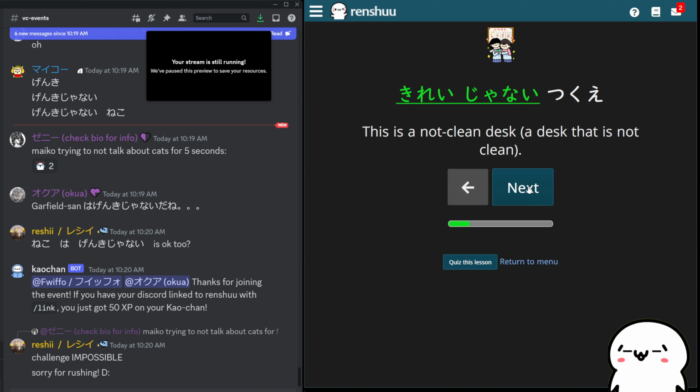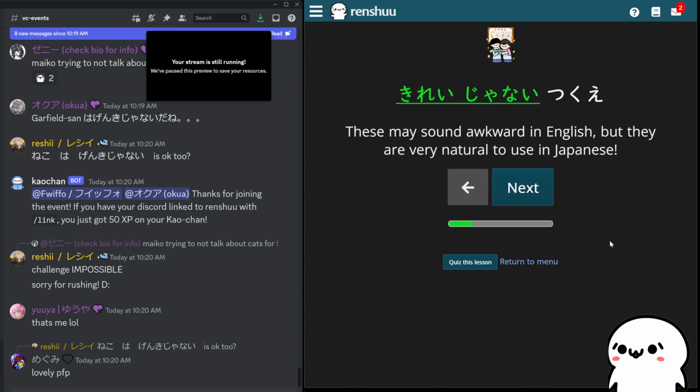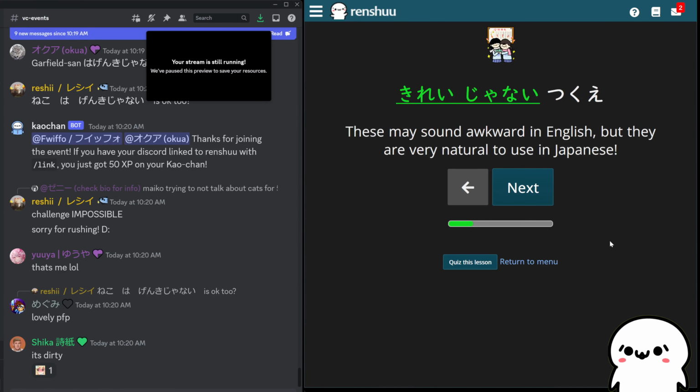We have a desk that, hopefully this is none of you, that has all the books jammed in and pushed into the desk. A kirei janai tsukue, a desk that's not clean. And it's worth pointing out that, in English, if we saw a desk and it wasn't clean, what would we say? We would say, that desk isn't clean, or that desk is dirty, that desk is messy. We tend to use the be verb, is, or are. And you might be inclined to always switch over to that in Japanese, but sticking these negative adjectives in front of nouns is very common in Japanese.